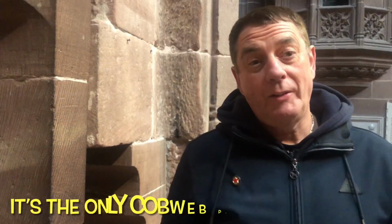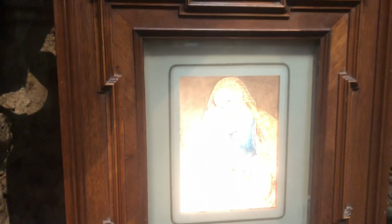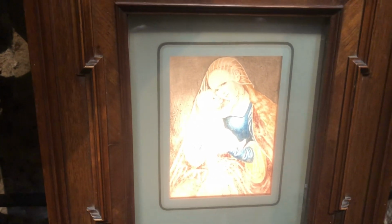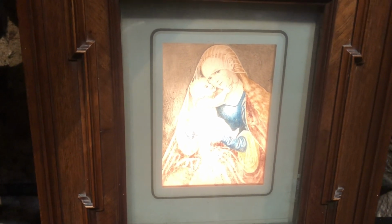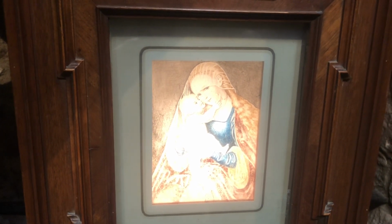So we're inside the cathedral now, and this is the picture we've come to see to my right, and this is what's known as the Cobweb Picture. Very rare, this is. And like I say, the cathedral is over 700 years old, and it's home to the Cobweb Picture. It's a very rare form of artwork, and it's the only one you'll ever find in the UK. The artwork involves gathering, cleaning and layering silky cobwebs from caterpillars, spiders and things like that.